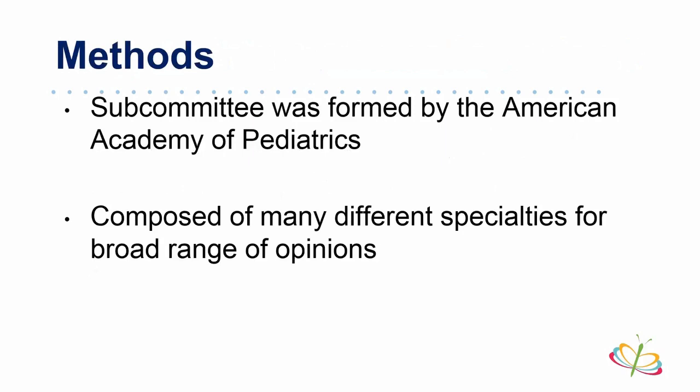So, some methods. This was started by the American Academy of Pediatrics, and they formed a subcommittee to carry out the meta-analysis and then make the clinical guidelines. They spaced it out over multiple specialists: intensivists, general practitioners, an expert in quality improvement, hospitalists, surgery, anesthesia. Basically anybody involved with hospitalized pediatric populations, they put on this subcommittee.